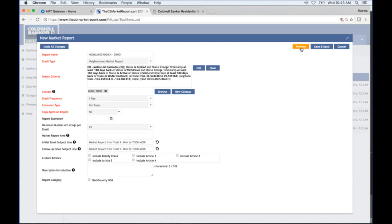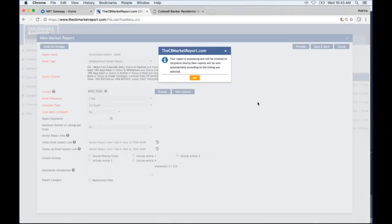Okay, so that's the preview. Now you're going to want to click on Save and Send. Click on Save and Send, and then it will say your report is being processed and will be emailed to the recipient shortly. And then new reports going forward starting tomorrow, because we selected this as a one-day. You're going to start receiving this every single day starting tomorrow.